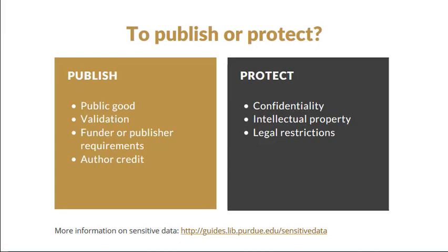These are things like, often a funder or a publisher may require data publication. This is very common. So if you stay within academia, it's something that you're likely to run into. It's a motivation for many people who publish their data. But there are other very good motivations as well, such as sharing your data with other folks within your scientific community, just to advance the discipline itself. And also it may allow others to validate your work.